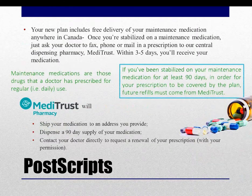Maintenance medications are those drugs that a doctor prescribes you to take regularly. Once you have been taking a medication for 90 days, you must get your refills from the central dispensing pharmacy, MediTrust. Delivery to anywhere in Canada will be free, and you will receive your medication within 3 to 5 days. MediTrust will ship your medication to any address you provide within Canada. They will ship a 90-day supply of your medication to you.